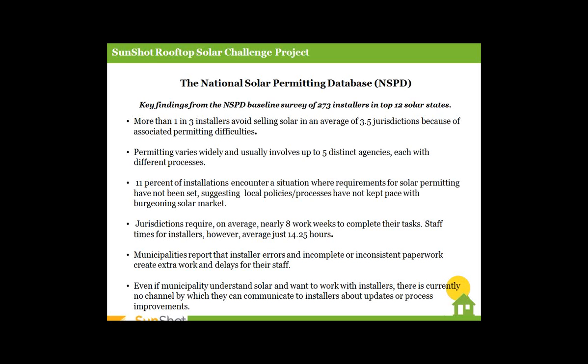So before we get into the nuts and bolts of this, we just wanted to show you some results of a study that was done in the National Solar Permitting Database, and this was a survey of 273 solar installers in the top 12 solar states, and that does include Pennsylvania. But what they found is that more than 1 in 3 installers avoid selling solar into about 4 different municipalities because of their permitting difficulties. So the installers will say, I'm just not working in that municipality because it's just too difficult, it's not worth my time. So that is happening.